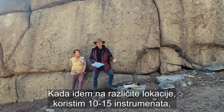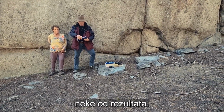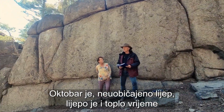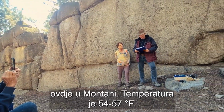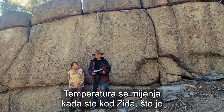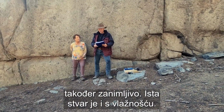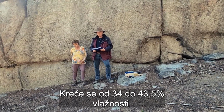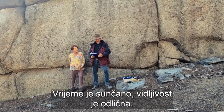When I go to different sites, I take 10, 15 instruments, today a little bit less, but nevertheless, we're going to see some results. This is October, unusually beautiful, nice and hot weather here in Montana. So, temperature 54 to 57 degrees. Temperature changes while you are here at the wall, which is also interesting. Humidity, the same thing. It goes anywhere from 34 to 43.5% humidity. Weather is sunny, visibility excellent.